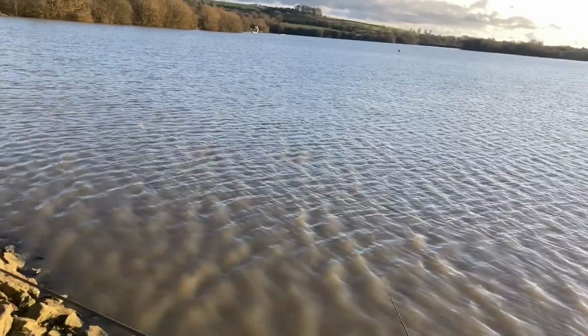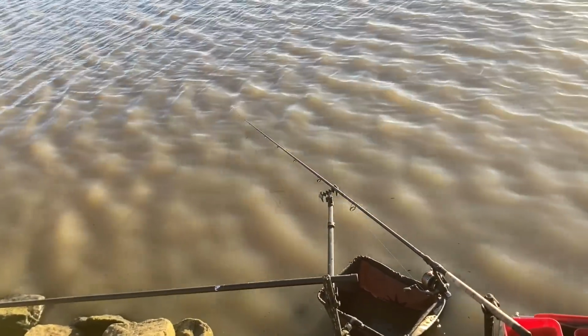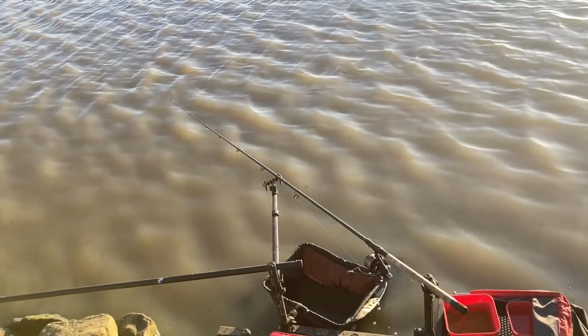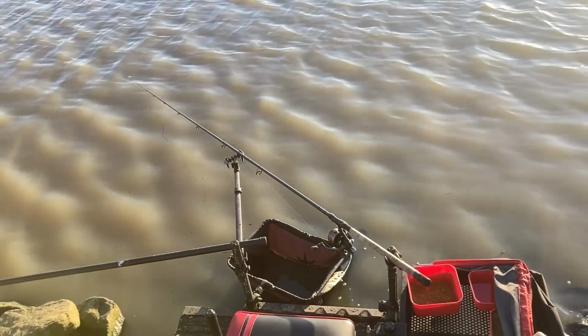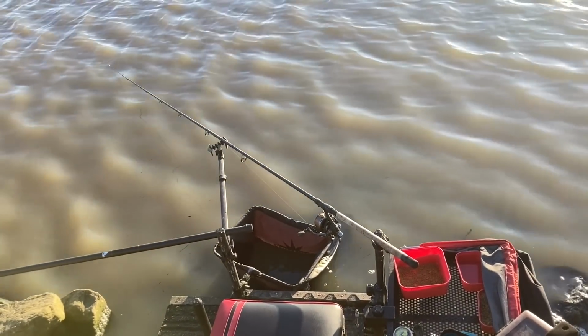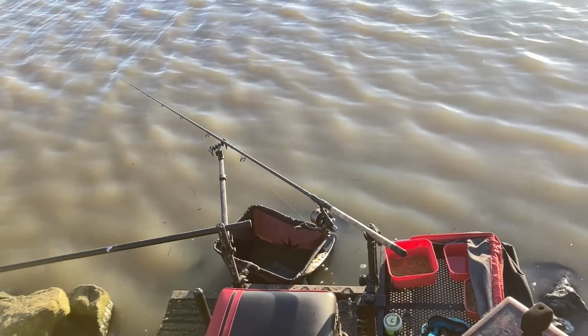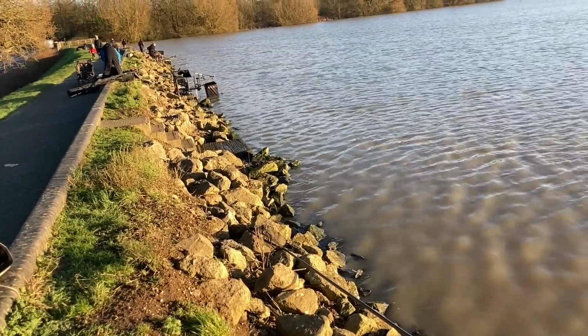Last 20 minutes, folks. We've not added to our one fish tally, unfortunately. We're now on the big rod, so we've gone searching. We've got the 14-footer out. We'll just give it a whack out there. We're probably at 105, something like that. And hopefully it goes. There's a free fish now.